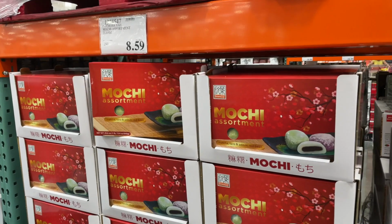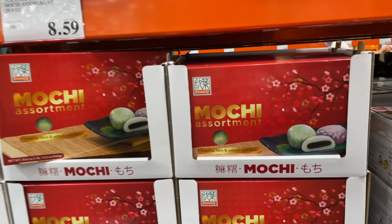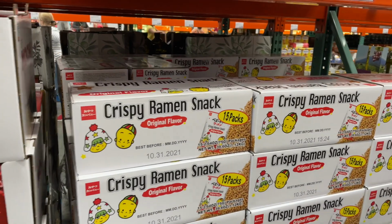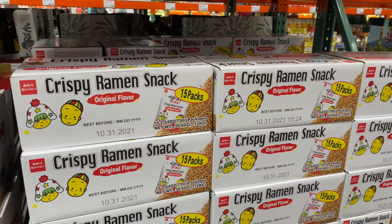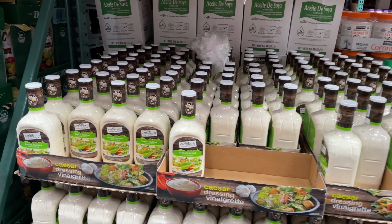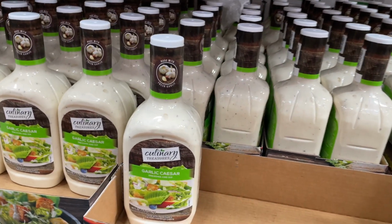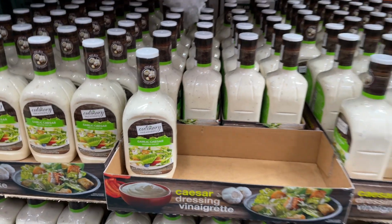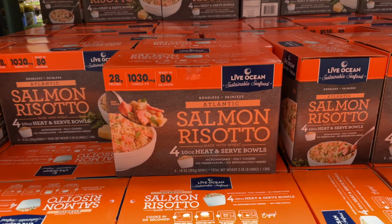Okay, finally, a couple new items. A mochi assortment. It is $8.59. Those look delicious. Crispy ramen snack, $13.99. 15 packs of those. Have you ever seen something so crazy? This is the biggest container of Caesar dressing I've ever seen. It's $5.49. Ooh, a salmon risotto bowl.